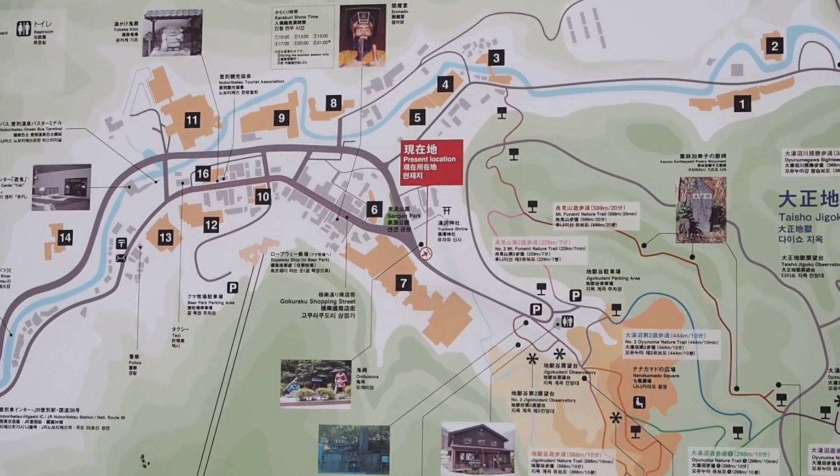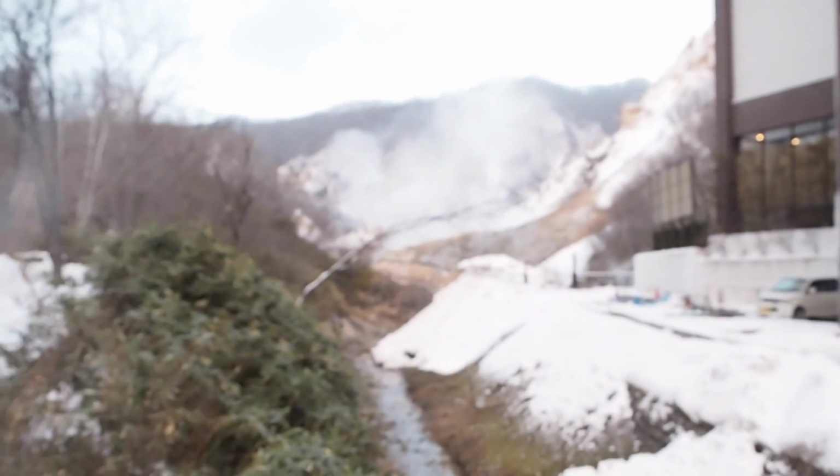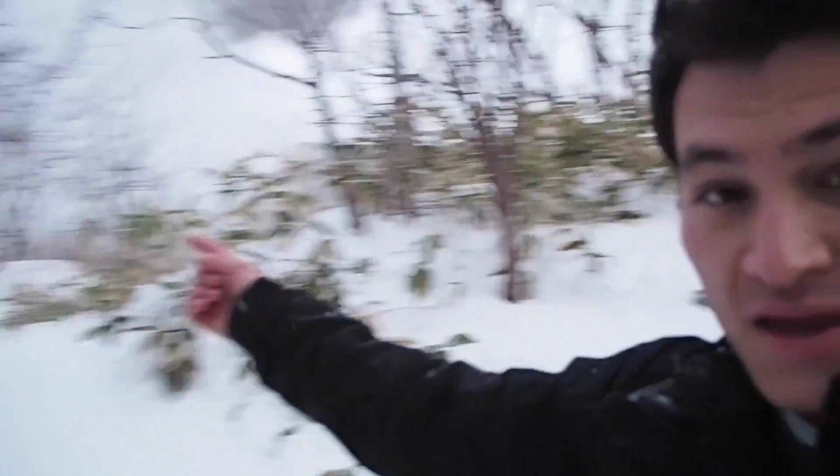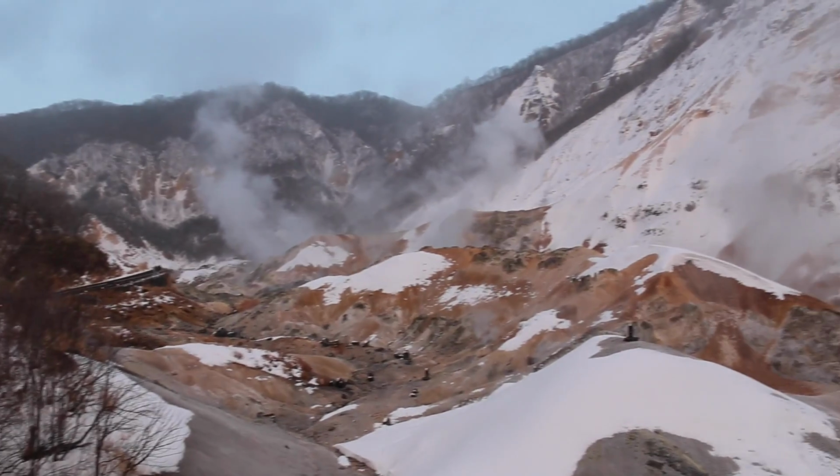But here's the map of the onsen place, so we're right there at the red. There are many onsens here. Part of the reason that this place smells so bad is because it's coming from right over there. Let me show you. Look at that. How awesome does that look? We're walking up the hill to, I think we can see the scenery over there. As you guys saw, this is a beautiful white snowy path. Look at that. This is right above where all of the Noboribetsu Onsen stuff is. I'm gonna show you guys that part a little bit later, so wait up for that.